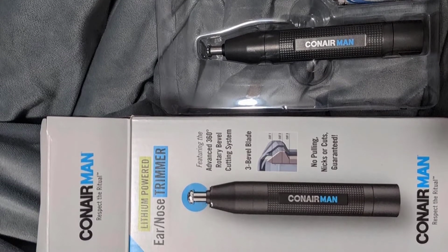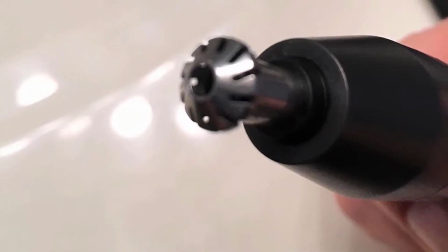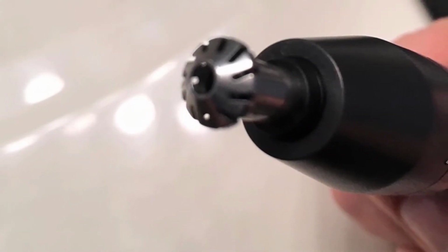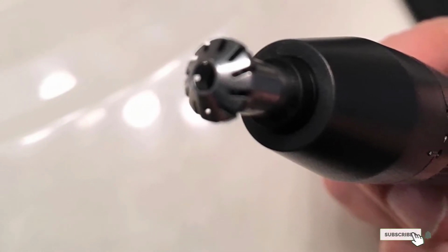However, be forewarned, it does sometimes operate slightly more noisily with the attachments. Another downside is the handle is not waterproof and can't be immersed in water, but the attachments are washable for maintaining good hygiene.